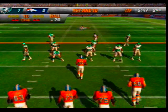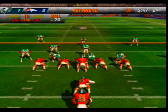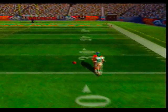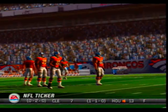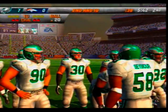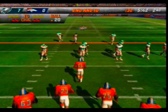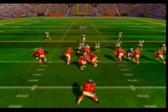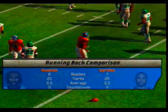First and 10. Ball on the 20-yard line. He tucks it away. Great fake. Going long. This pass is incomplete. Good defense that time, and it saves them from giving up a big play. Second and 10. Ball on the 20-yard line. Deucey. Let's go, let's go. A little misdirection. Look at that power. Samuel is there for the tackle at the 25.